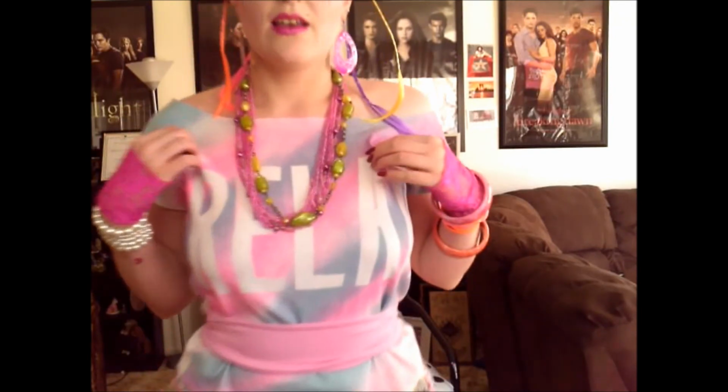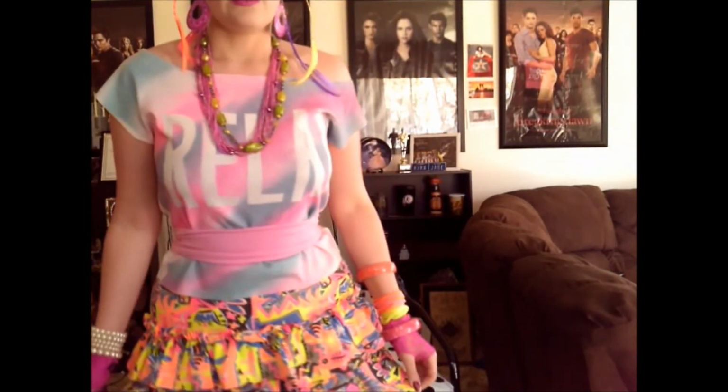Ta-da! This is my totally cool 80s costume. This is a costume that we just had for years. I think we made this costume, I'm not quite sure. But if you're wondering what my top says, relax. And here is my skirt, and I'm just wearing leg warmers and yellow ballet flats. So yeah, that is my totally cool 80s inspired makeup and costume.